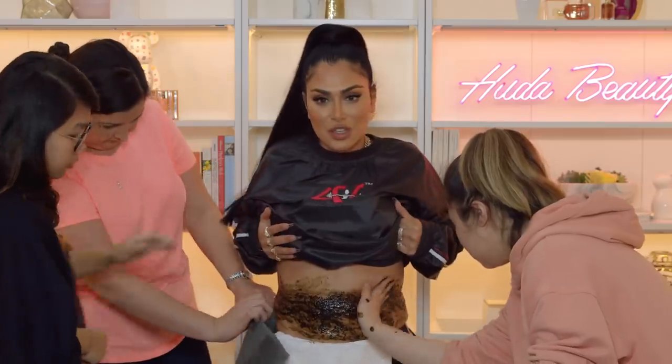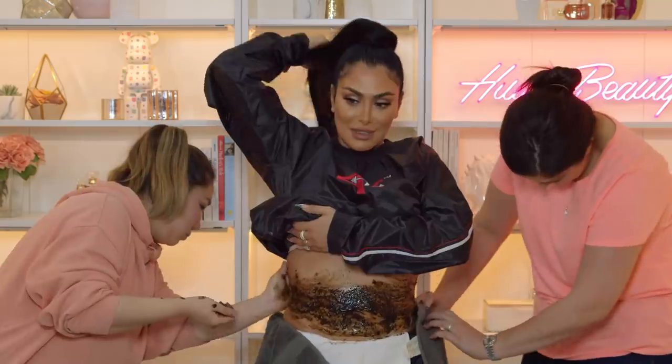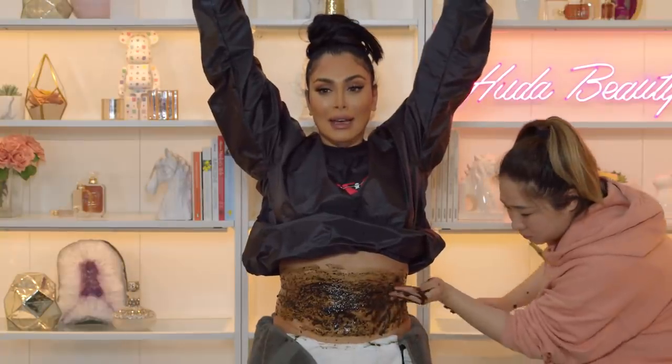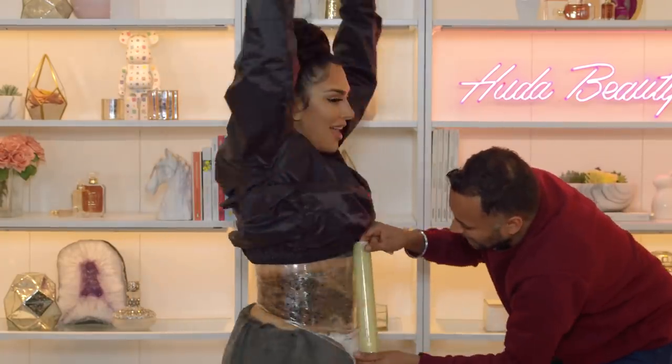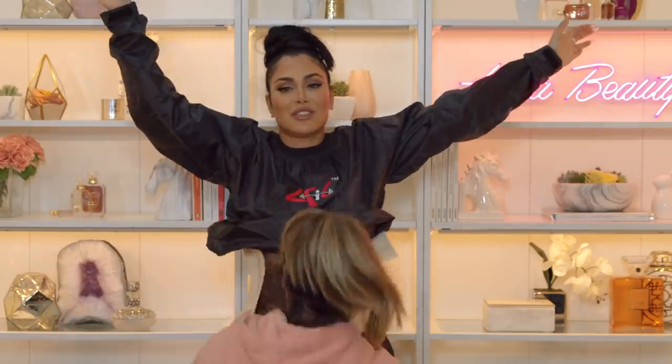If you guys are doing this, make sure you do it in a bathtub, because look at all this. I'm gonna wrap my hair up. Oh, it's warming up. Hi. Hello. That's enough, yeah? For good measure, I'm gonna put a waist trainer on because Netta is crazy.